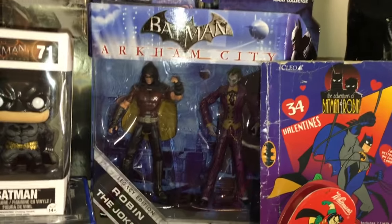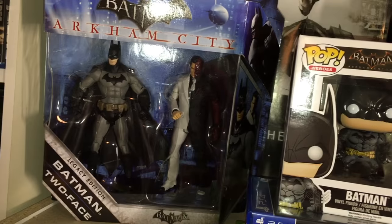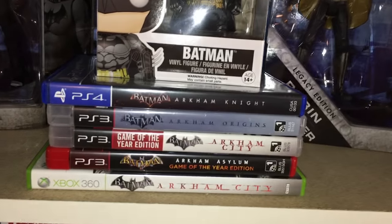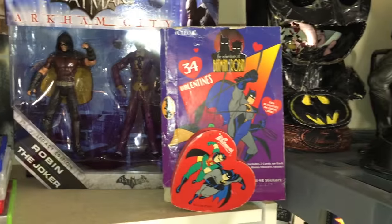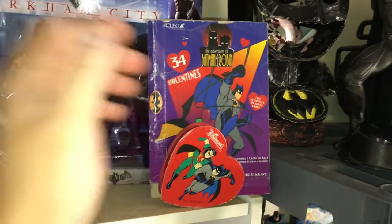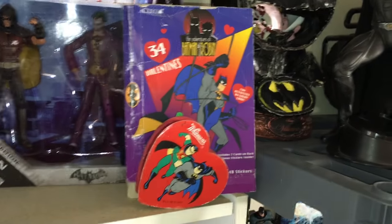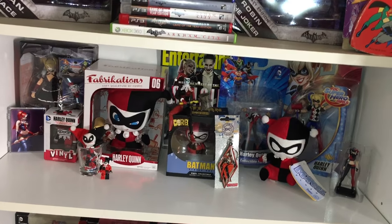Over here we got the Joker and Robin. We got a little pop figure of Batman, Two-Face. Here are the games themselves, for Xbox 360, PS3, PS4. When I was a little kid, I loved Batman so much that I actually spread the love. I had Batman and Robin Valentine cards to pass out to my classmates. That was cool. Over here we got Harley Quinn related stuff.